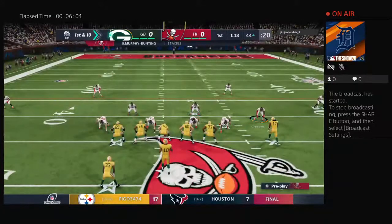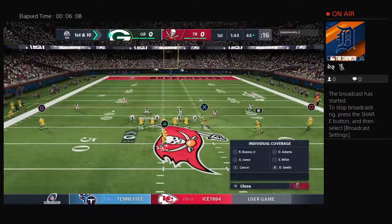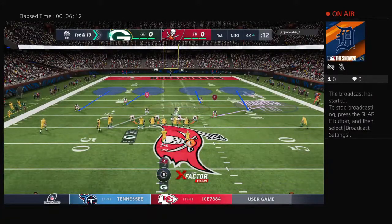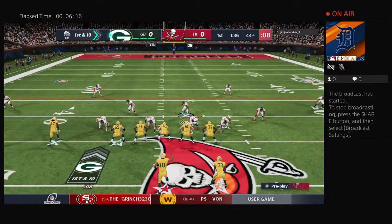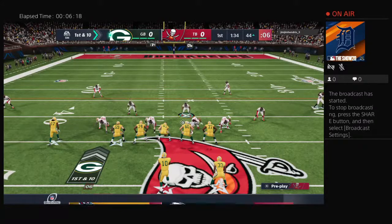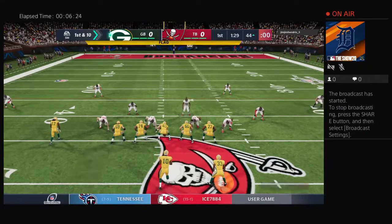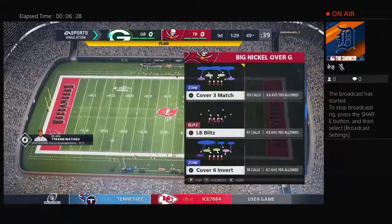Nice job there of utilizing his big target. He didn't overthink it. Understands the catch radius. Understands that he knows how to use his body to keep defenders away from the ball. And puts it right out there for the nice pickup. So that'll back him up 5.